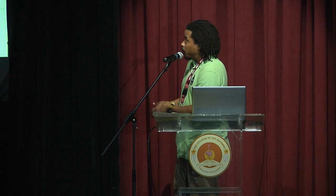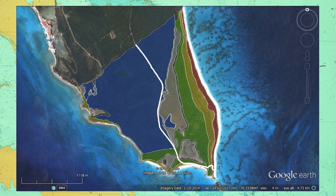Just in terms of moving through the space at Lighthouse Point, being very familiar with the area, I just did a very rudimentary map of the different vegetation types or community types found. And so the red indicates a Casuarina-dominated sandstrand formation or coastal scrub formation. If you walk that beach along Lighthouse Point, you notice the Casuarinas are very dominant there.